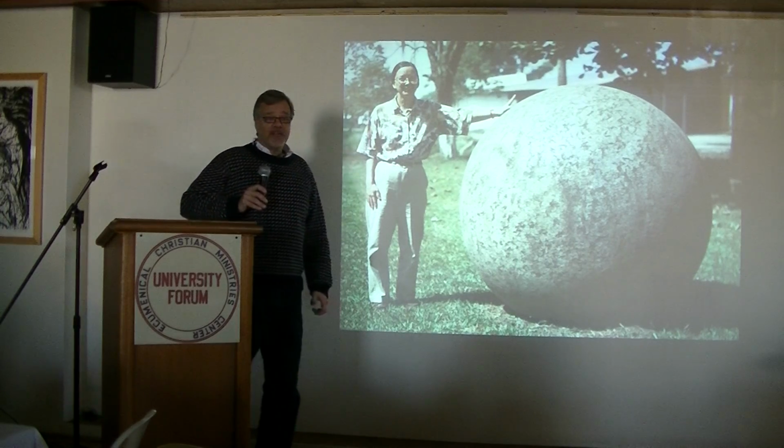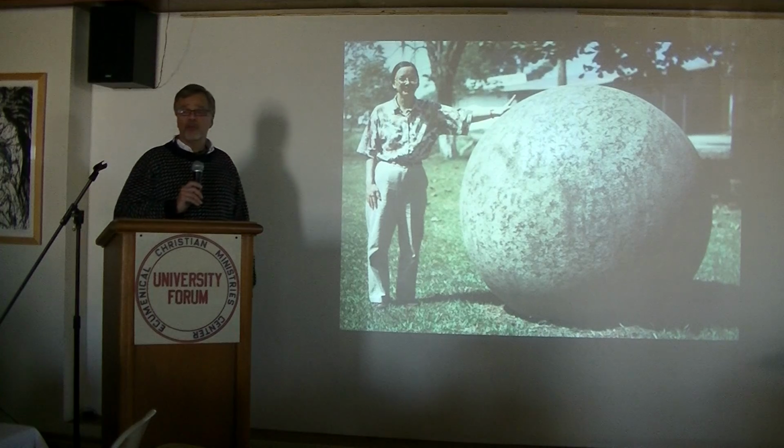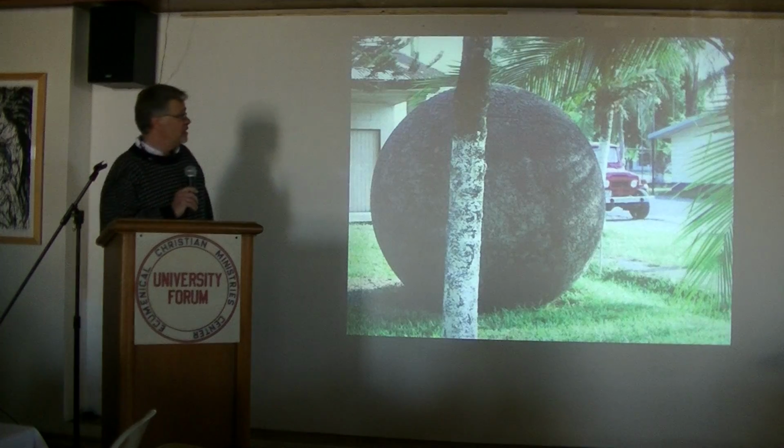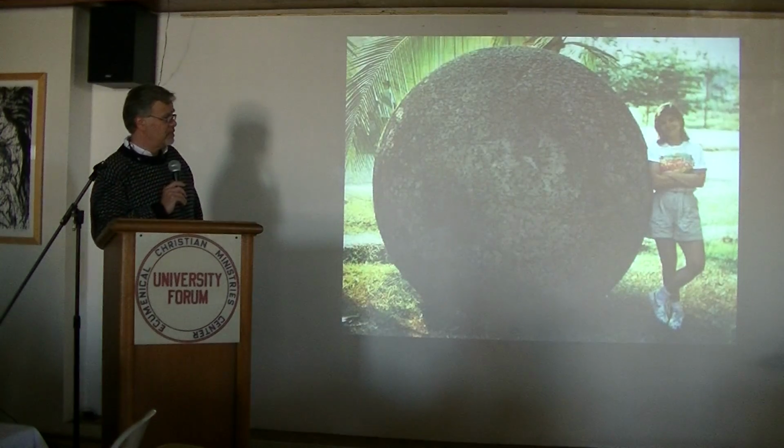They get to be pretty big. Most of them were polished with a smooth finish. As I said, we know of over 300 of these. Next slide. Here's another view. This one is in a town called Palmar Norte. This was actually hauled out of one of the banana plantations. We actually have seen where this was excavated.